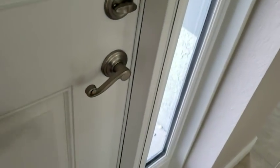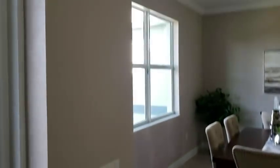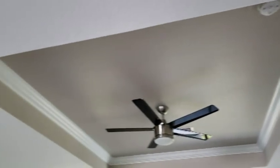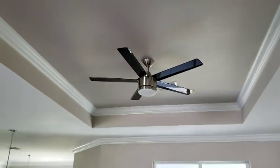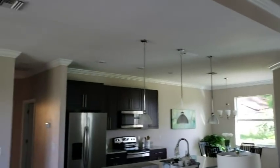So I want to start by pointing out that all the doors throughout the house are going to have nice upgraded lever handles. You have decor switches throughout the entire home. We're going to have 9-foot ceilings. Actually, it's 9.5. It measures out exactly about 9'4". And look at the crown molding that goes around the entire ceilings. We have recessed halogen lighting, which is very bright. Coming all the way around here, this is all crown molding. And then a large recessed tray ceiling with crown molding right in the center of the living room. So that crown molding just follows everything all the way around this area.